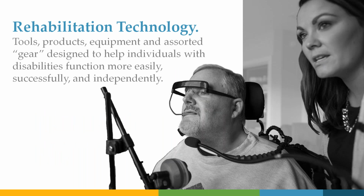So rehab technology, this is a term that we use a lot, we hear a lot. What does it actually mean? This is a super broadly defined category, and it includes low-tech solutions as well as the latest gee-whiz gadget. Our goal with rehab tech is to start in a more structured therapy setting once we identify a device that is a good fit, but we also have to make sure that this is applicable to their real-world settings too.